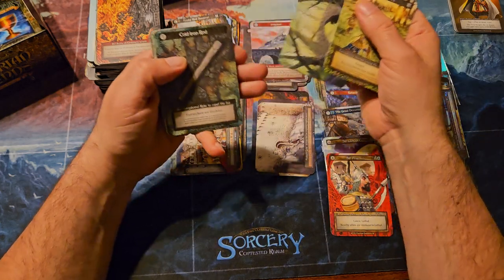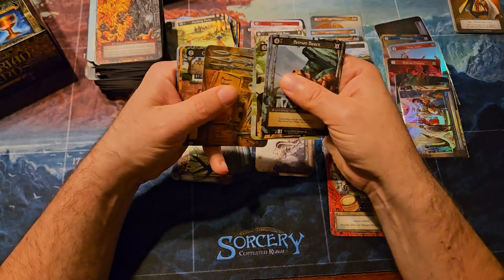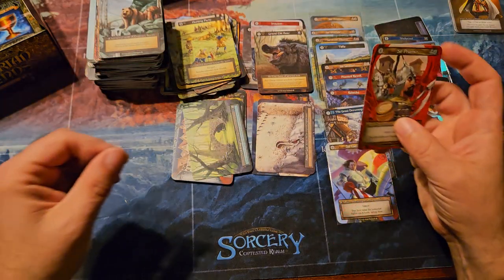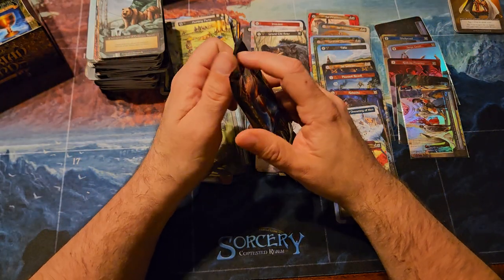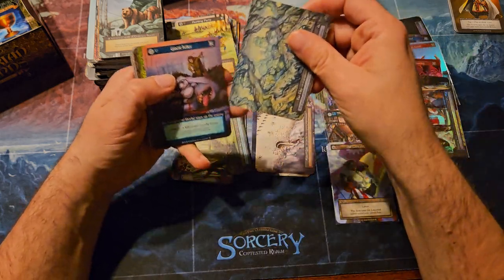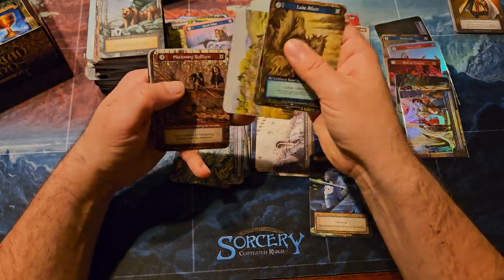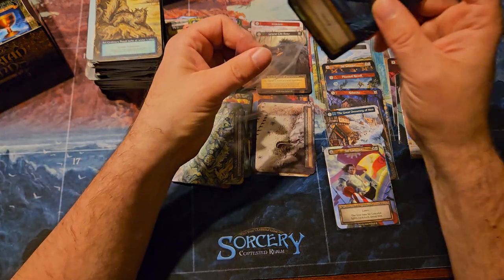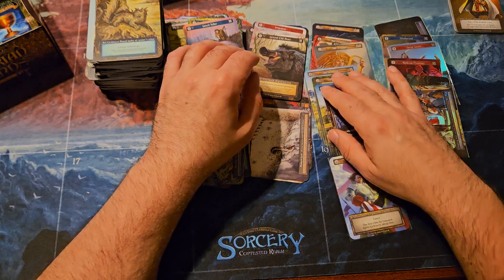Averaging 4 in a case. Grand Old Boar. So we got 3 more boxes to try and pull. 2 more. Ooh, Sir Pelias. All right. There we go. That gives us 11 uniques. Maybe 12 if that Archimago is considered a unique. I don't know.